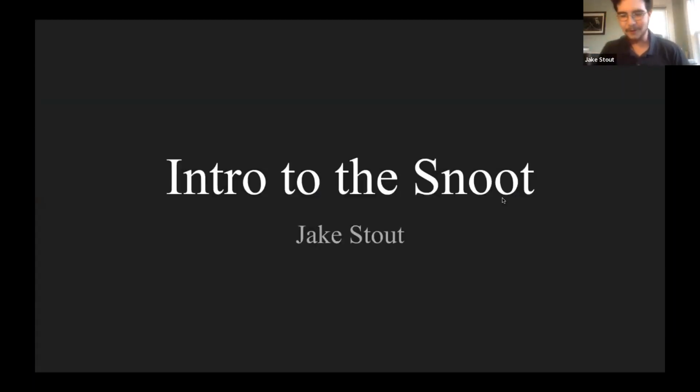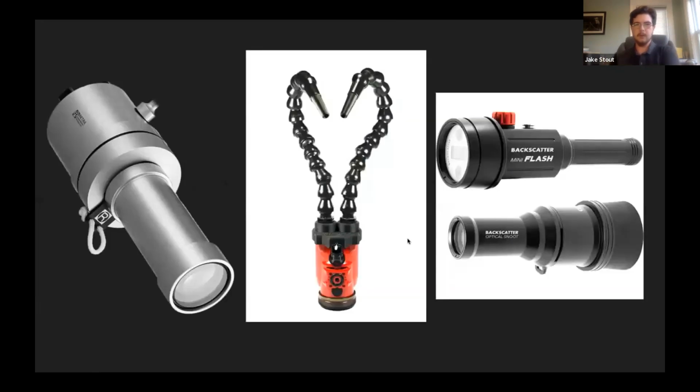Great. Well, I say it's an intro to snoot because I'm by no means a professional snoot photographer. I'm still learning myself. I've only really been shooting with it for the past year or so. There are a few different types of snoots out there, many more than these three, but these are three general ones. The one that I shoot with here is the Retra LSD light shaping device.